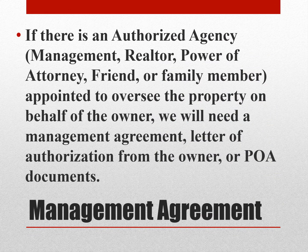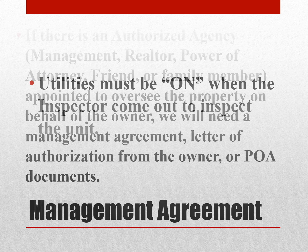If there is an authorized agency, management, realtor, power of attorney, friend, or a family member who is appointed to oversee the property on behalf of the owner, we will need a management agreement, letter of authorization from the owner, or a power of attorney type documents.